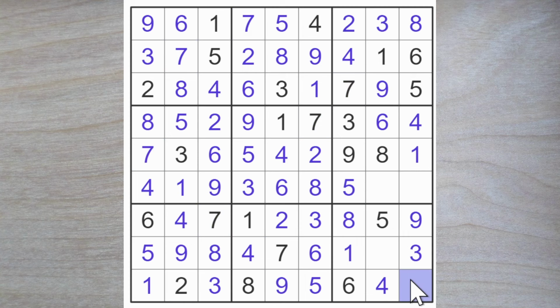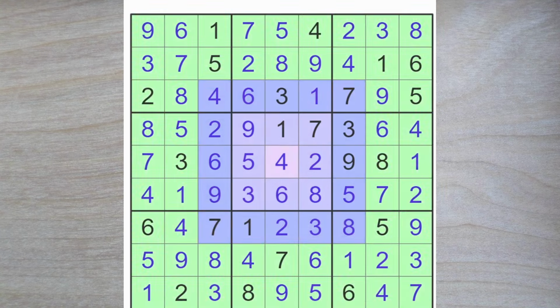7 blocks here, so this is a 7. Therefore, we have a 7 here and a 2 here and a 2 here. And that's it for today's New York Times Hard Sudoku Puzzle.